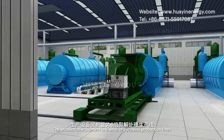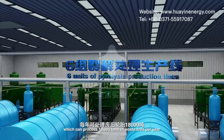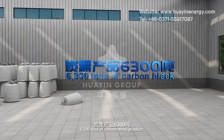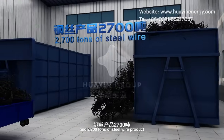The production equipment is 6 units of pyrolysis production lines, which can process 18,000 tons of waste tires per year, producing 7,200 tons of fuel oil, 6,300 tons of carbon black product, and 2,700 tons of steel wire product.